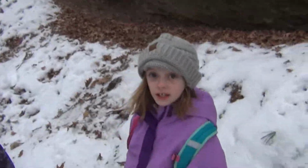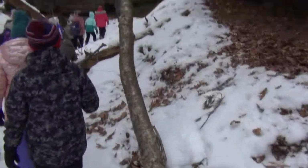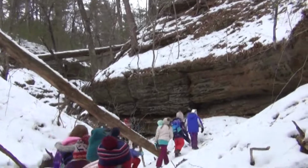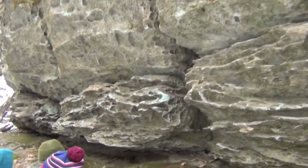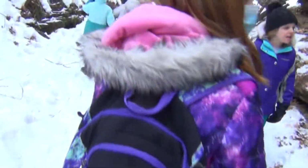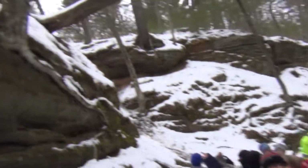Daddy, can you take a picture of me? Keep going. In here? Keep going. Tell me that. One more down. What do you mean? They look like coral. Uh-huh. Just try to look at stuff. Has anyone seen that metal?